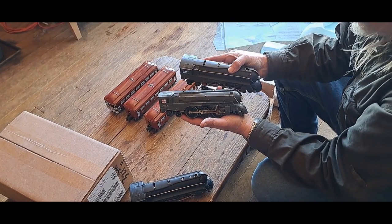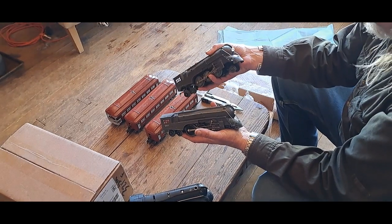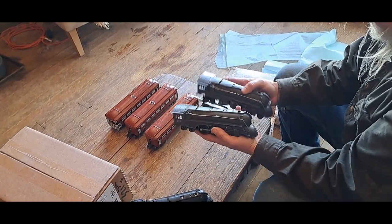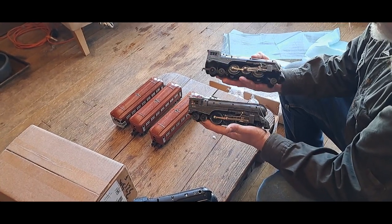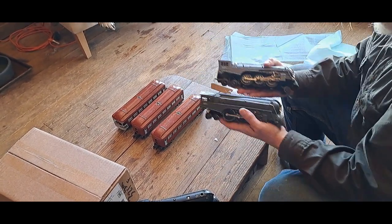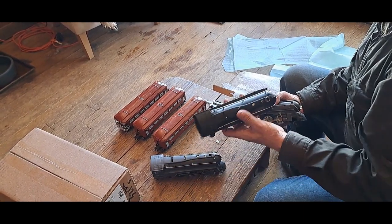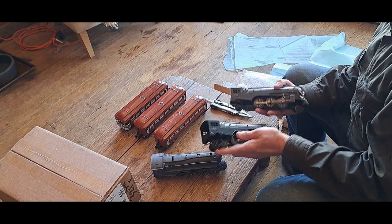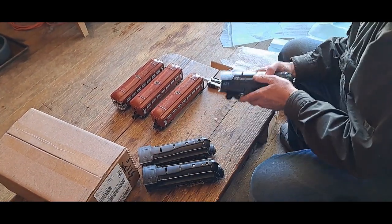Very nice looking, very clean locomotive. The headlamp is in good shape versus this one. This one overall, I'd say, is in really nice shape for its age. Both of these, of course, are 1946. And this one is 1947. This is the version C. So now I have one of each. I have the full collection.